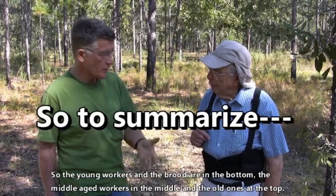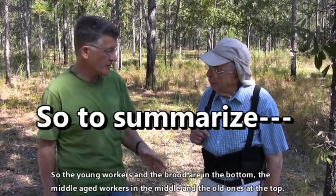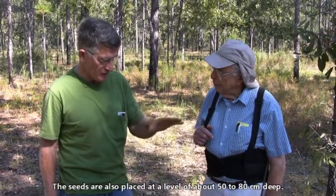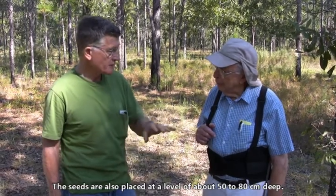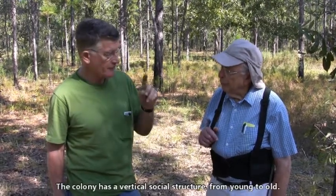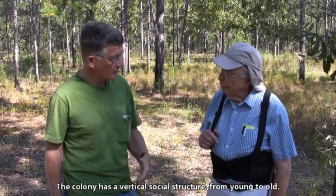So the young workers in the brood are in, say, the bottom third, and then the middle-aged workers in the middle, and the old workers near the top. And the seeds are also placed in the same levels, around 50 to 100 centimeters below ground surface. So the colony has a vertical social structure, from young to old.